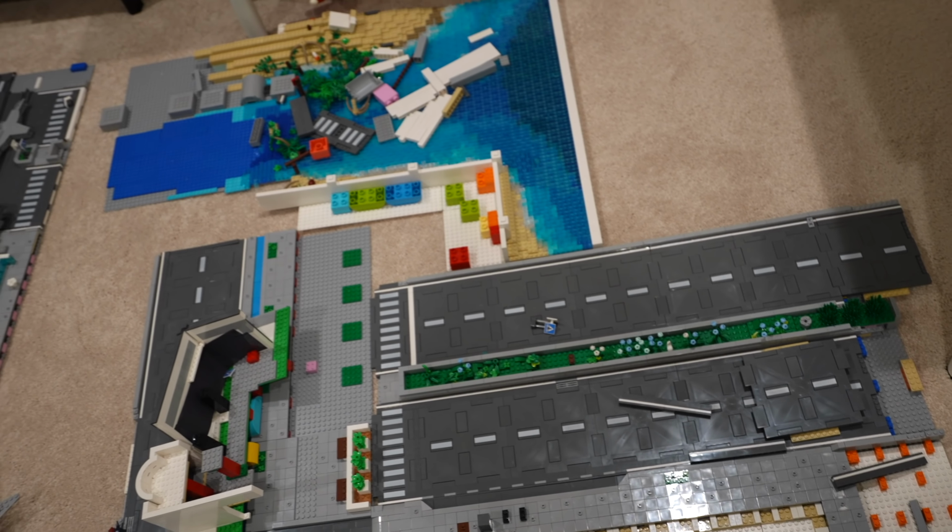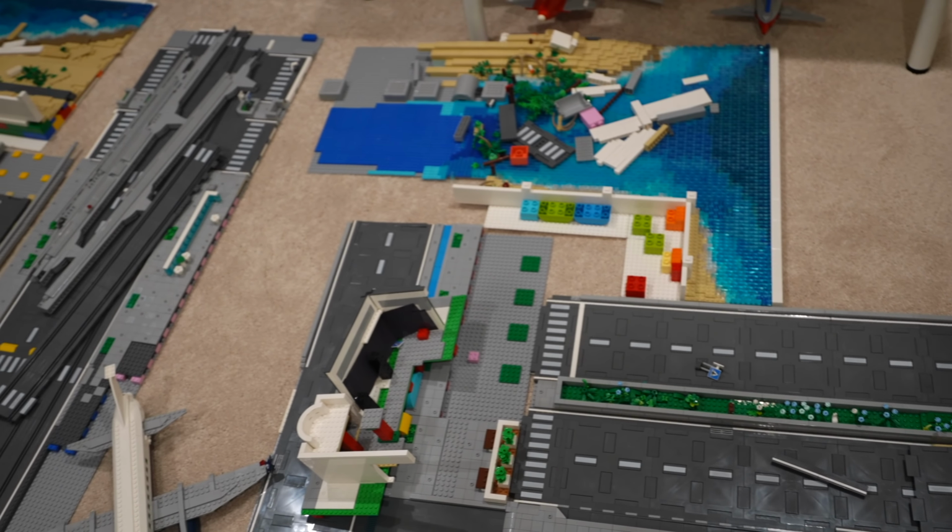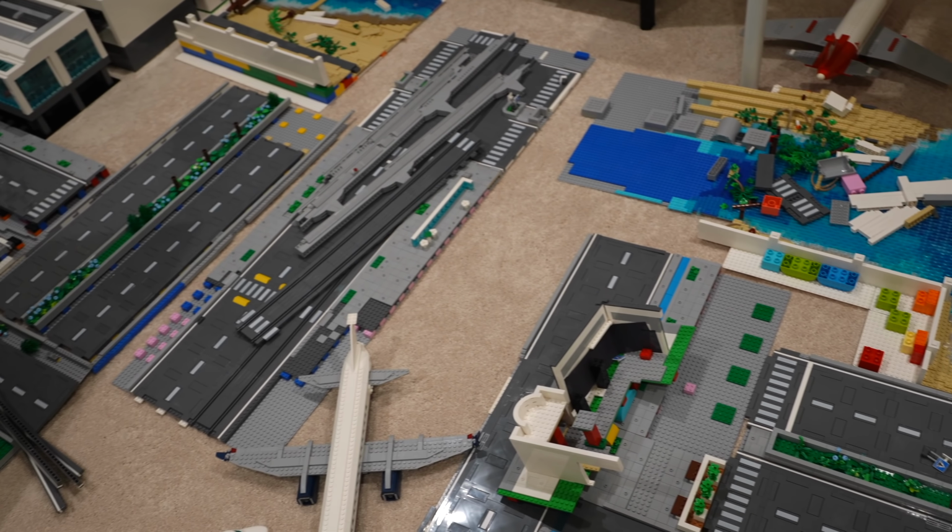All right, so as you guys are about to see, we have a ton of stuff stored in the room over there, and that is basically like the holding area until we're able to build the city down in the garage. So I'm gonna take you through and show you what we have in there. It's a mess, but work in progress. All right guys, so on the ground we have a lot of the old roads, which are gonna be incorporated in the city, as well as some of the beach sections.